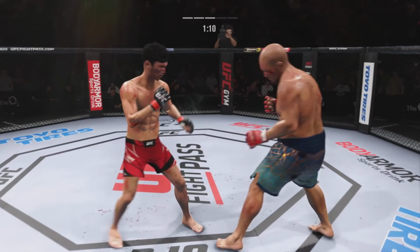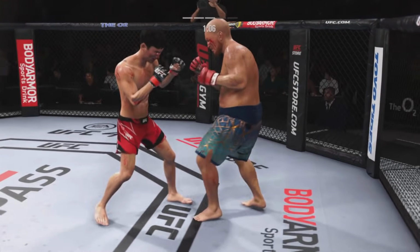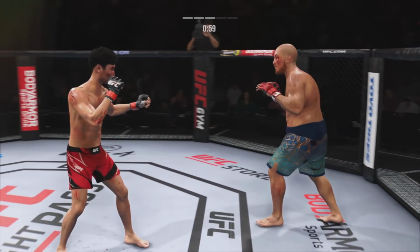Oh, that's a hell of a kick right there. He told us Thursday that he was gonna be kick heavy tonight. And that is certainly a step in the right direction. He is landing that strike. He's very effective with it.